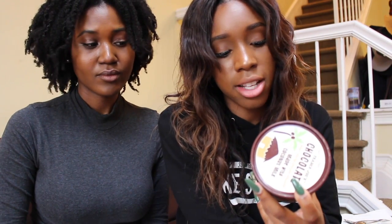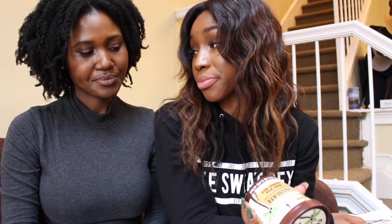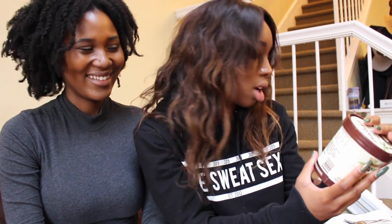So this is from Trader Joe's. This is the chocolate non-dairy frozen dessert made with coconut milk. I tried the strawberry one. It was alright. It was okay. 16 grams of sugar.